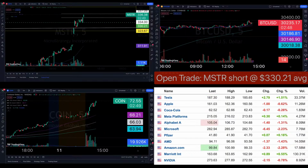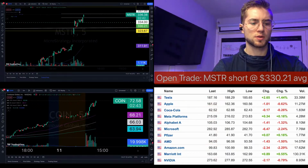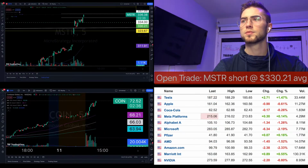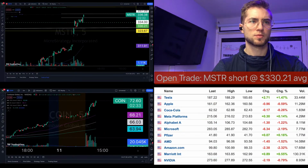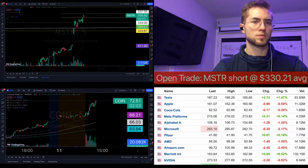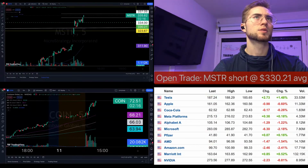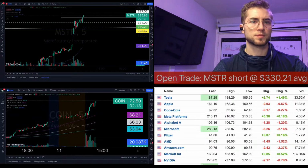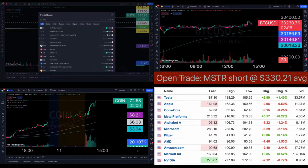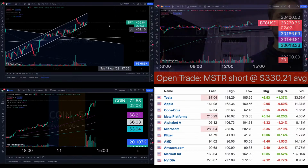Alright, so this is a final add that's coming up on MSTR. The final add is approaching. 337. It's looking like we may negate that topping tail. Got 2 minutes left in this 10-minute candle on MSTR. Let's do a quick spider check. Be ready to add to MSTR. I will call it out if it hits that 337 level.